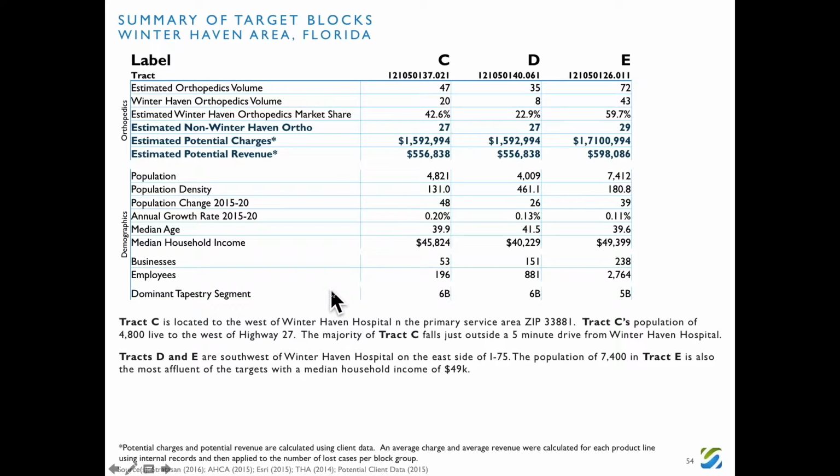The next thing I want to look at is the summary of these block groups. As I mentioned earlier, block groups have unique identifying numbers. That is going to be block group C's unique identifying number, 121.050.137.021. We know the estimated orthopedics volume at the block group level from our projection. We know from your internal records how many patients you guys had. We know your market share at the block group level, and we know the potential revenue at the block group level that we are losing based off of potential charges. We also obviously know the demographic statistics, population density, etc., on those block group levels.